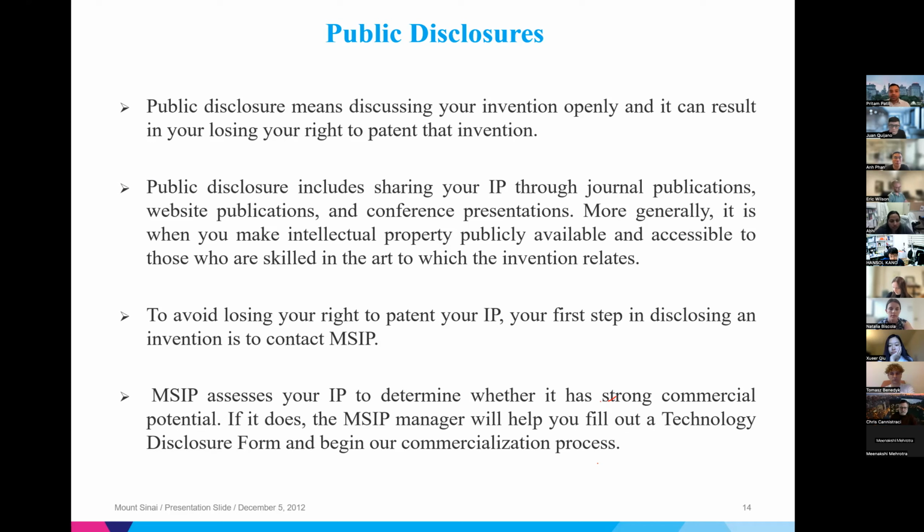So public disclosures include sharing your IP through journal publications, website publications, conferences, talks. More generally, it is when you make IP, or any information related to IP, publicly available and accessible to those in your field who understand the space and are able to describe that invention. And this could be a couple of sentences in the manuscript. Really, that's all it takes. If that is the crux of the invention, then it's out there.